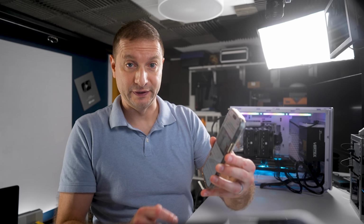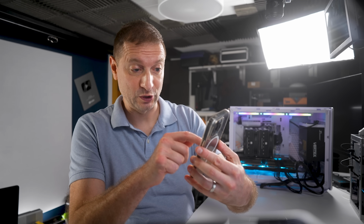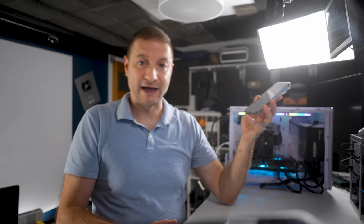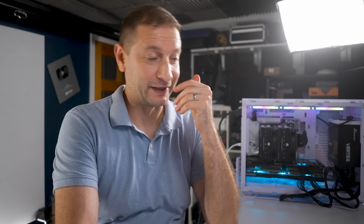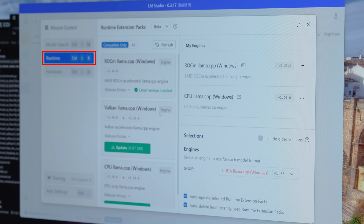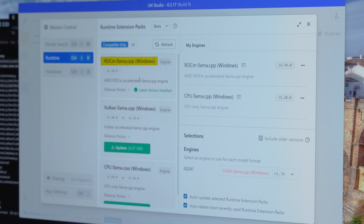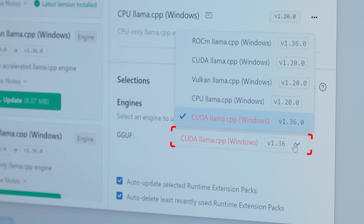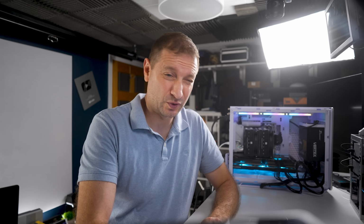Jumping in here real quick, I tweeted out the fact that I was having an issue with LM Studio and the AMD chip, and sure enough, it was my stupidity. But what's impressive is Matt from LM Studio answered me right away. They got into a Slack call with me, and he basically told me about this setting right here. So this is under runtime, even though ROCm is installed here, the default engine is still set to CUDA. So I just needed to switch this up to ROCm, and then it worked. This should be automatic, of course, but it's good to know that it's there.